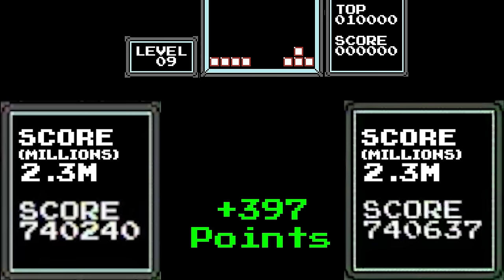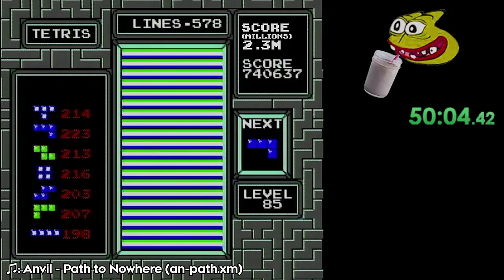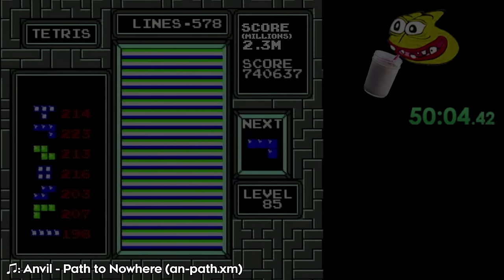For some context, that's less points than a single on level 9. The huge improbability of this small of a record improvement is impressive in and of itself. But on that very same day, the record would be broken again, with arguably an even more improbable game.